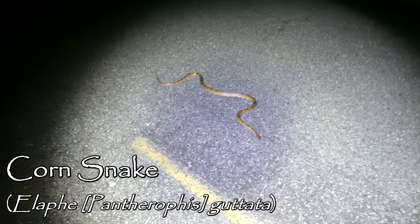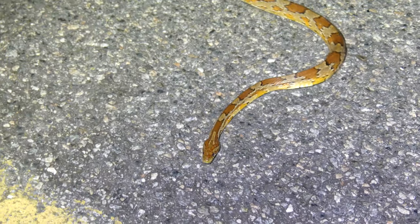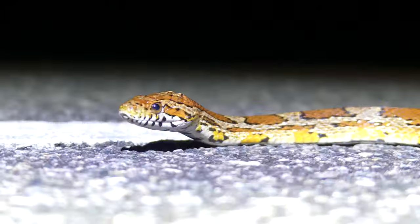Alright everyone, check this out. This is my second wild corn snake ever, and this is bigger than the first one that we found. This is the first time I've seen a corn snake in Okefenokee. This one's maybe a 2 to 3 footer, maybe closer to 3 feet long. I'm going to grab some more footage and some photos, and then we're going to help this guy get off the road. But second snake of the night, and it's a corn snake. What a stunner.